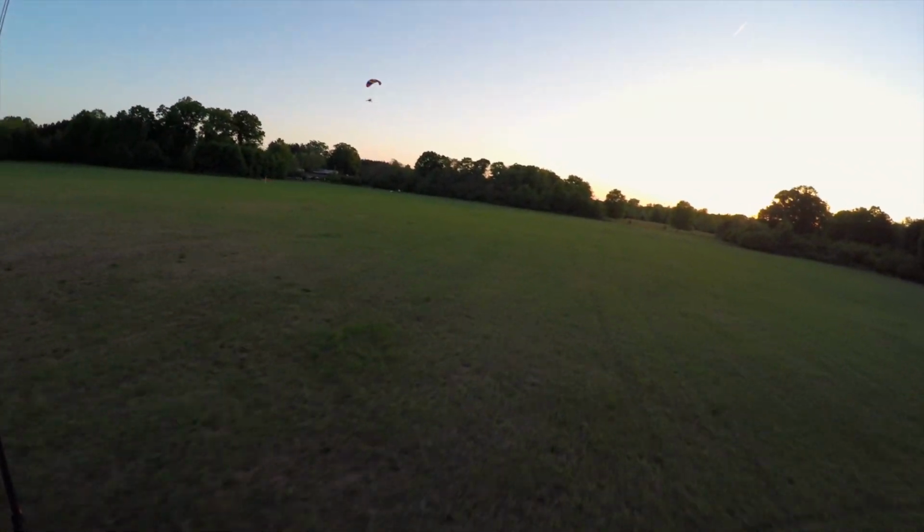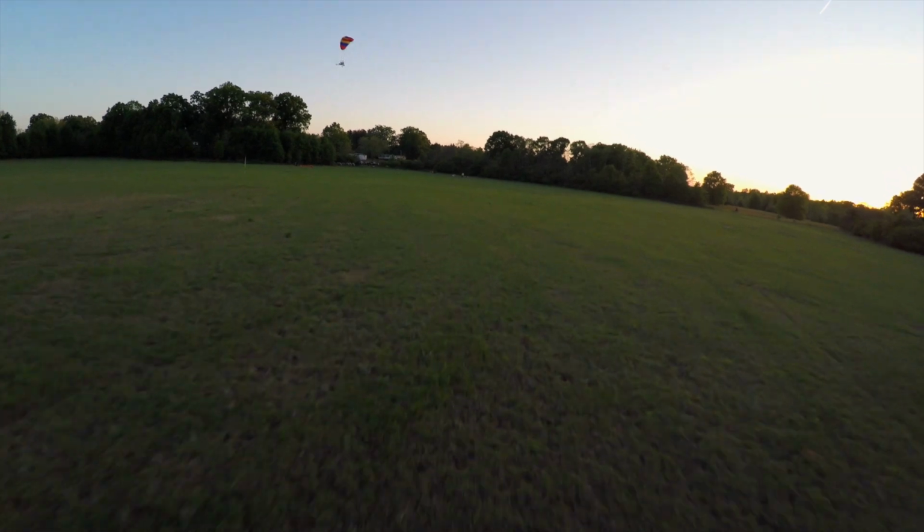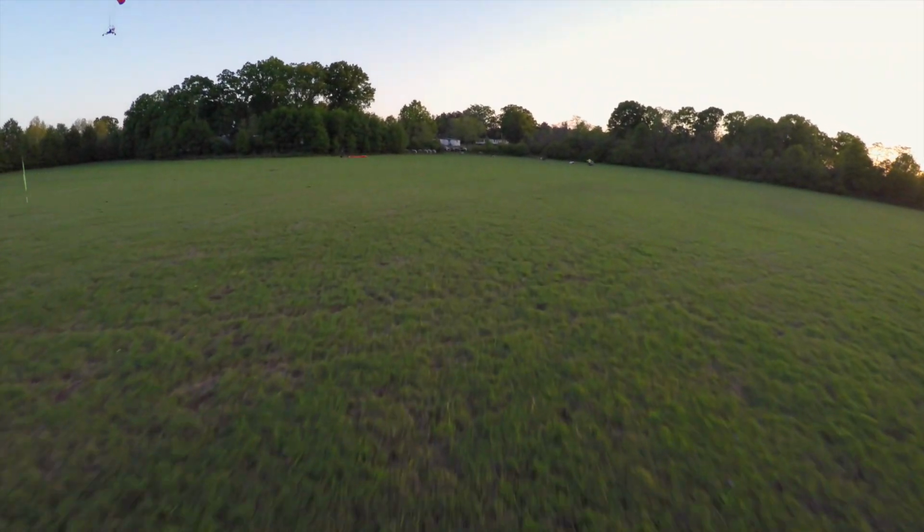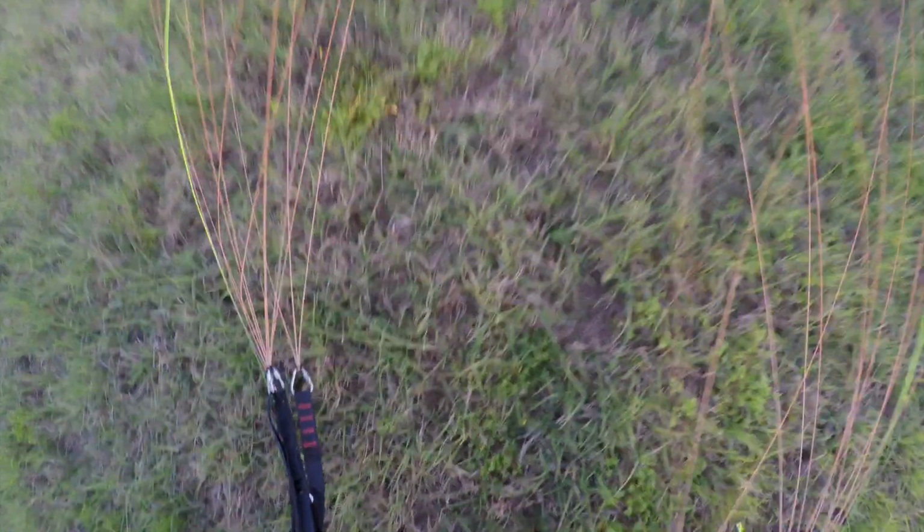So I came in for a foot drag landing, but I don't know what happened here. I tripped, boom, and then bam. I was trying to slide it in and I tripped. And the ground was pretty smooth, so I don't know what happened there.